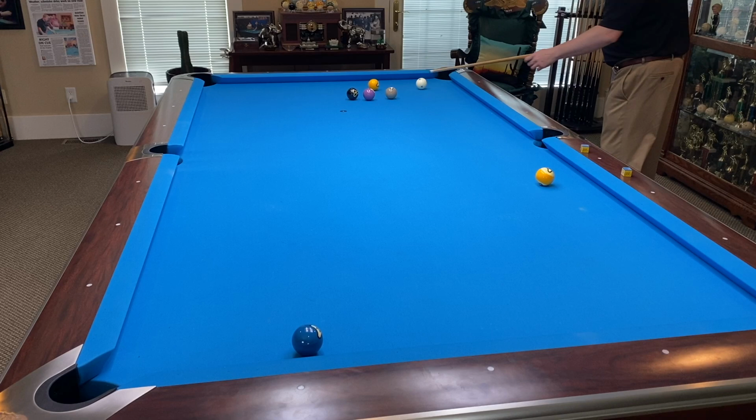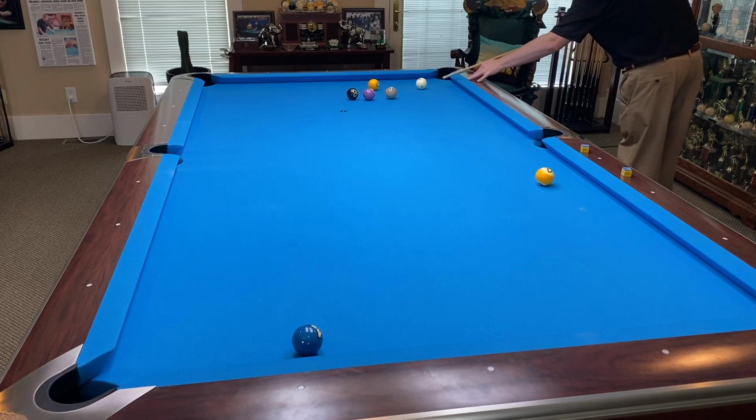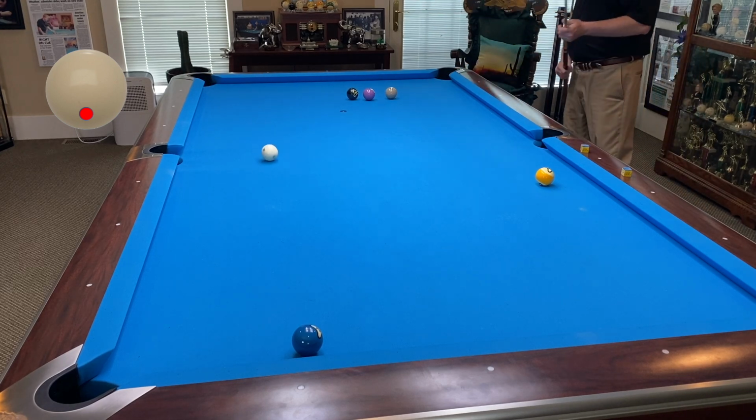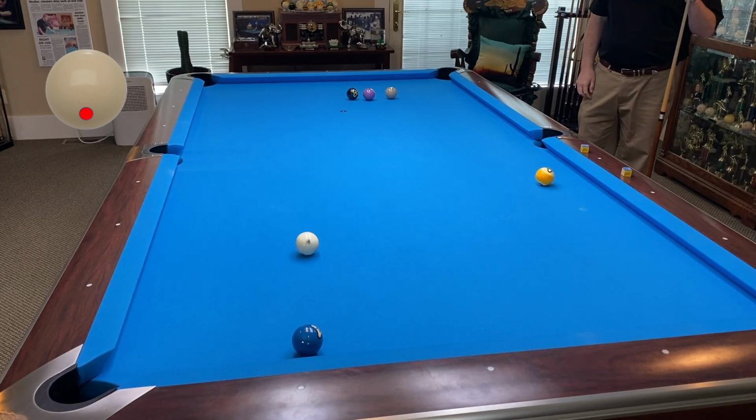I've added one more bonus shot here. Actually, there's 2 of them. In this instance, I'm going to make the 1, but the problem is I've got obstructing balls that are keeping me from going up table. So what I'm going to do is elevate and jump over the obstructions and go up table for the 1.